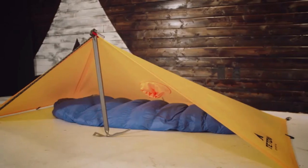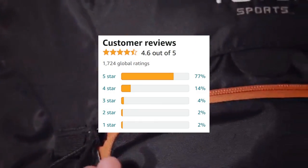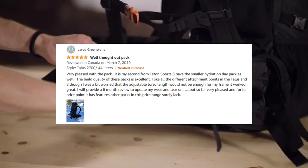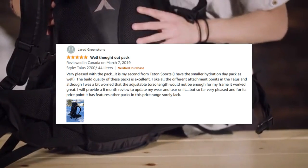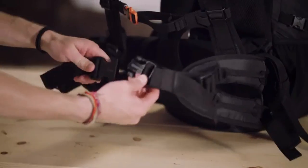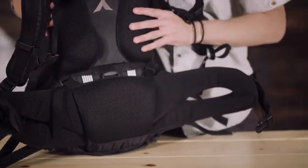With over 1,700 reviews and 4.6 stars, the Teton Mountain Adventurer is one of the top-selling and higher-rated packs on Amazon. Jared Greenstone on Amazon calls it a well-thought-out pack. He wrote, "The build quality of these packs is excellent. I like all the different attachment points, and although I was a bit worried that the adjustable torso length would not be enough for my frame, it worked great." This is the most affordable option on this list.